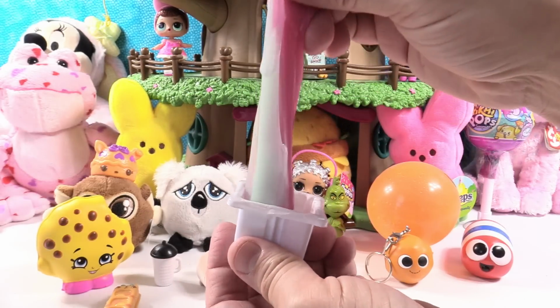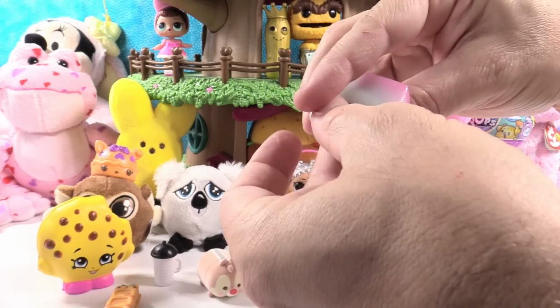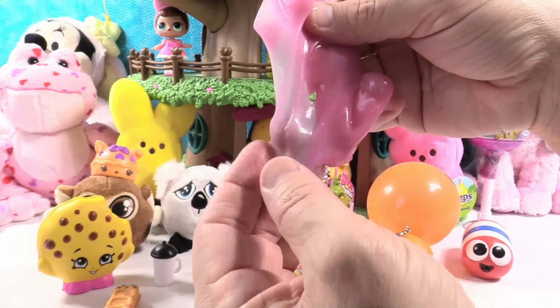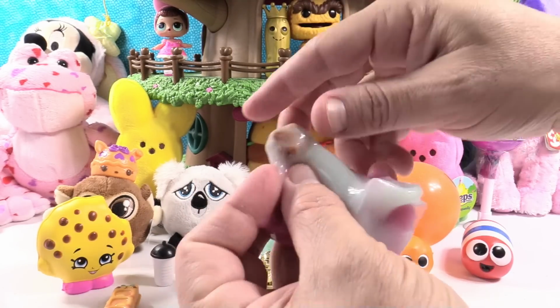All right. These come with these little plastic dividers in them. And, ooh, this is like really sticky and gooey. Look at that. Ooh, look how cool and pretty that is. That is so cool. Okay.